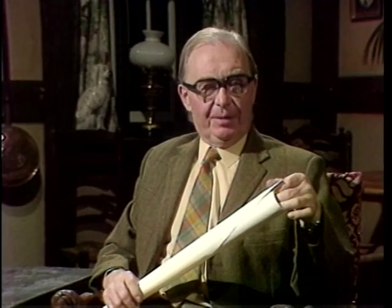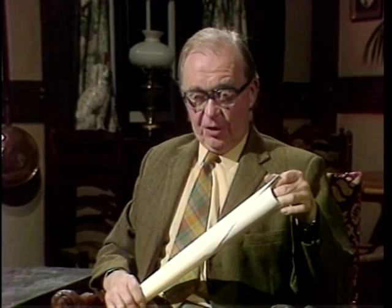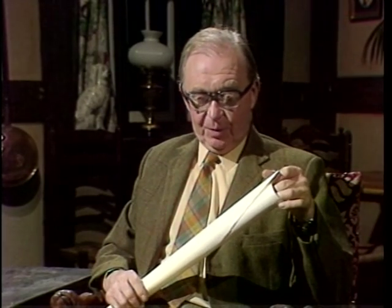It's almost exactly 500 years ago since William Caxton first started printing books on his printing press. He was, of course, the first in England, but up to that time, all books had been written by hand, which was a tedious and time-consuming process.